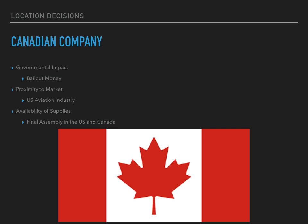The availability of supplies, however, is a disadvantage for Bombardier. While the final assembly plants are located in the US and Canada, parts are shipped in from around the world, which means added cost to the final product. These costs, according to the Toyota production system, are waste and should be eliminated.